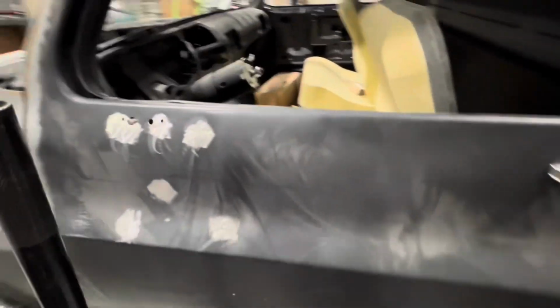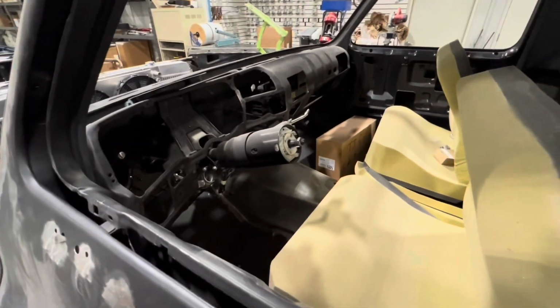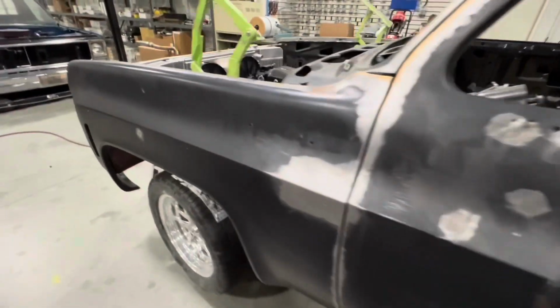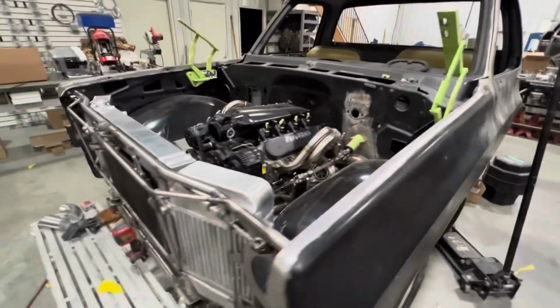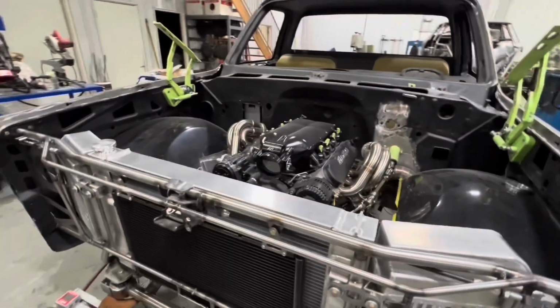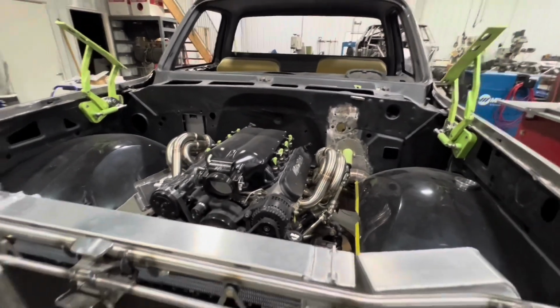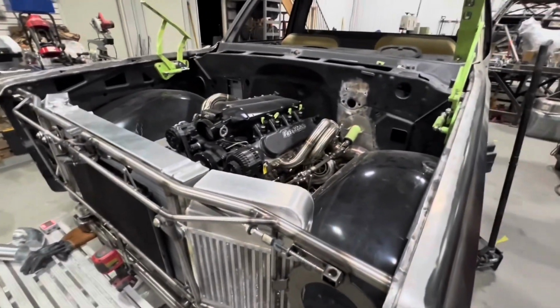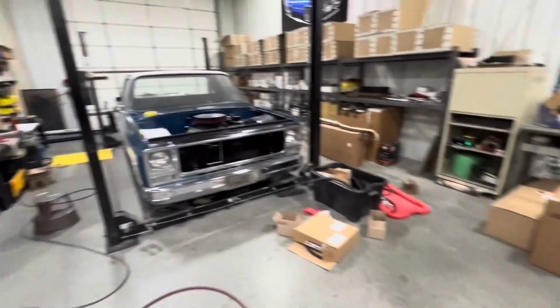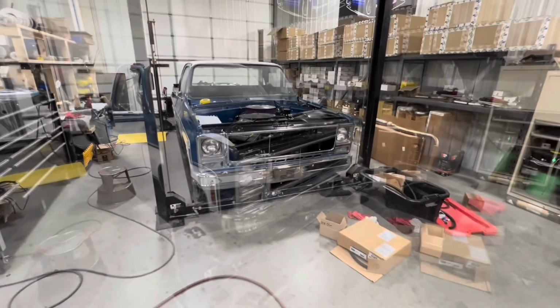It's got air conditioning. It's going to have a complete Kicker sound system in here. It's going to have an alarm, remote start, power everything. Power windows, power everything. So the wiring between this truck and this truck, not even close to the same. The fabrication between this truck and this truck, not even the same.